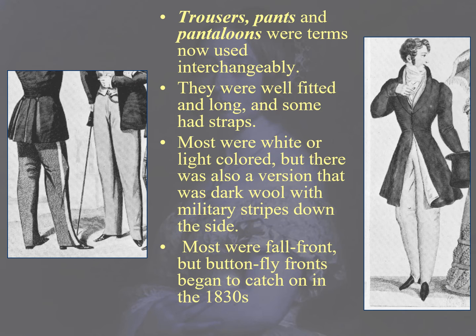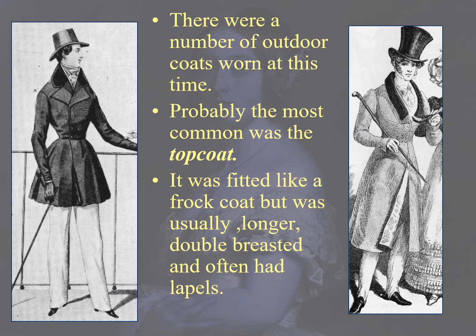Trousers, pants, pantaloons, you can call them what you want. Long, well fitted, some straps, white, light colored. If you want to wear a military type, you're doing a dark wool with a stripe down the side, like here. Most are fall front, but you're starting to see some button fly fronts catching on in the 1830s.